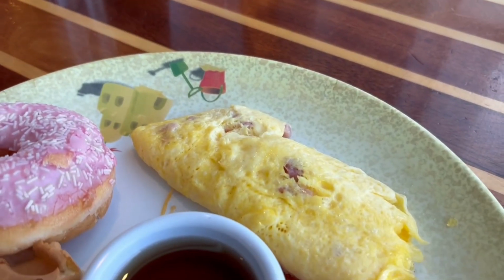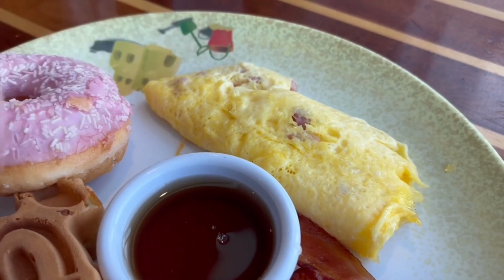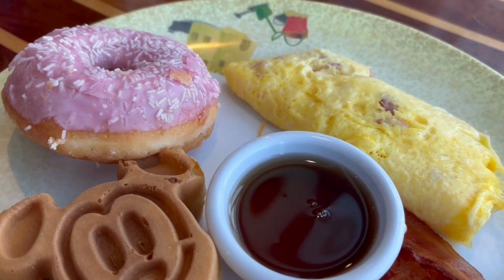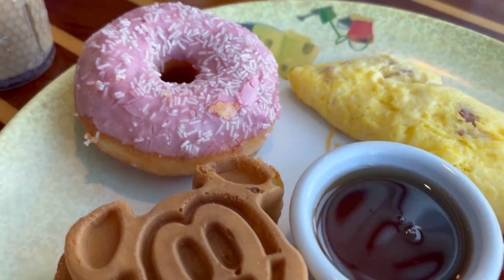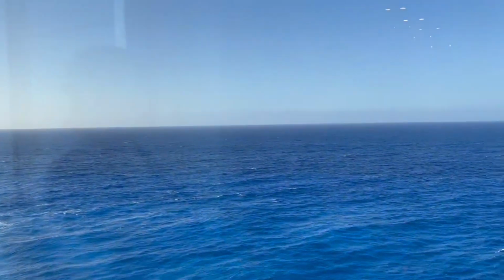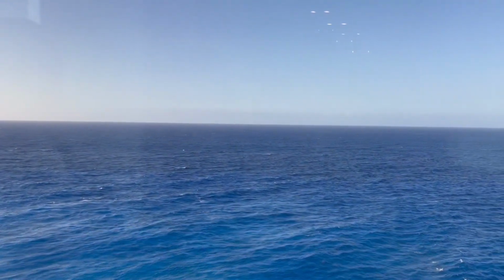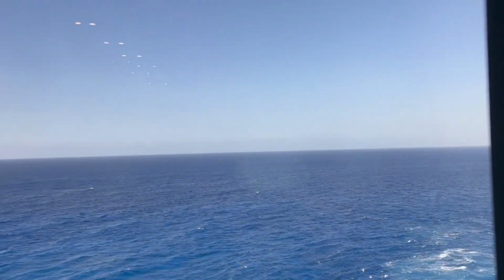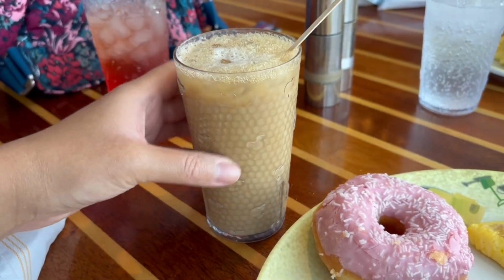Alright, guys, so I have my plate. I got a ham and cheese omelet. They're pre-cooked. They had regular cheese omelet and a Denver omelet. I got a strawberry donut, 2 Mickey waffles, maple syrup, sausage, and bacon. And this is our current view. We're right next to a window here. Pretty. And then I made a nice coffee to drink.